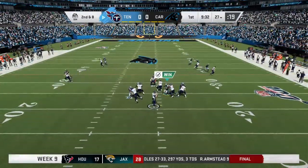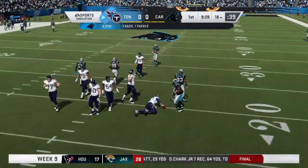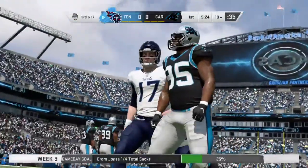To throw is Tannehill. Nowhere to escape, and he goes down. Dontari Poe marches in for the sack.